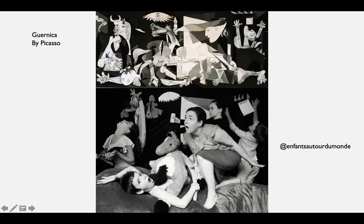So it's just very clever the way that they involve the entire family and a bunch of toys and fabric to recreate this incredibly complex painting by Picasso that is extremely famous in art history. So it was a brave choice to try and replicate.